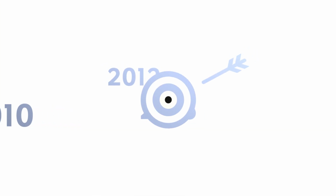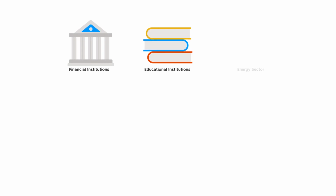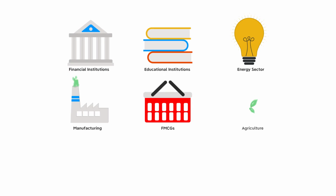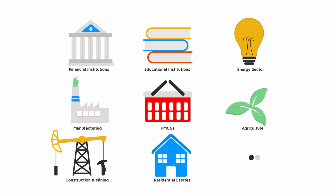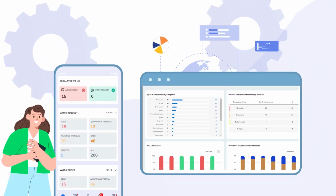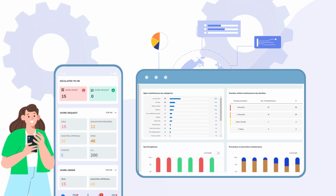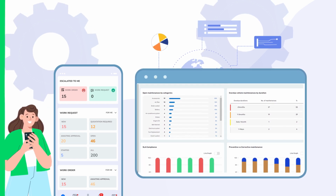Over the years, Instanta has empowered businesses across diverse industries, including financial institutions, educational institutions, energy sector, manufacturing, FMCGs, agriculture, construction and mining, residential estates, and more. Instanta Facility is available on mobile and web, ensuring you can track your facility and assets anytime, anywhere.